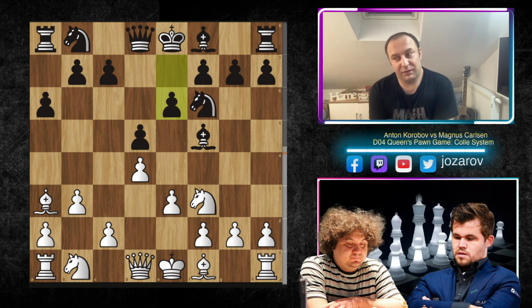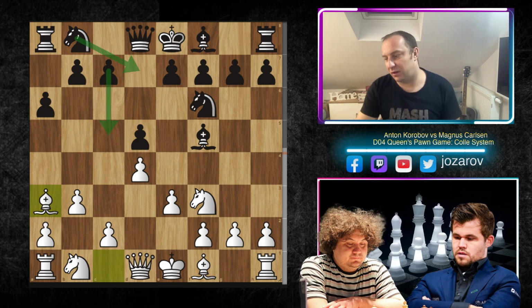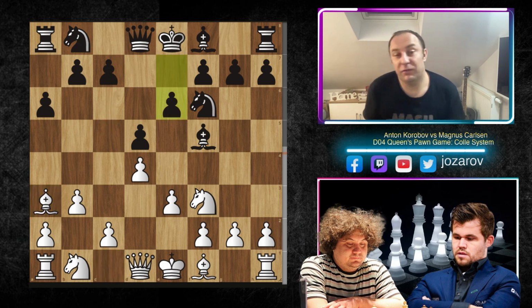In my opinion, this was a monstrous positional or maybe anti-positional move by the world champion, but it was a surprise element for sure. I'm sure that Korobov didn't expect that. Maybe he expected more solid lines with, as I said, knight to d7, c5, and similar stuff. But here Magnus played a beautiful theoretical novelty, let's call it like this, move e6.